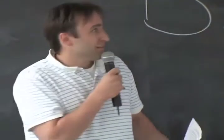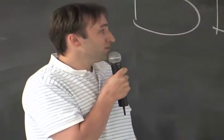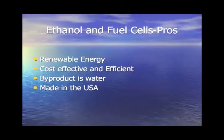So I looked at the pros and cons of ethanol and fuel cell usage. One of the biggest pros, obviously, for ethanol, is that it is a renewable energy, and with our world increasingly wanting to rely less on traditional fossil fuels, it's a great alternative. Another advantage of ethanol, but more in its fuel cell usage, is that when used in fuel cells, it's cost effective and efficient, and there is a research team based in the United States and internationally that's been working on the use of ethanol for extraction of hydrogen and use in fuel cells.